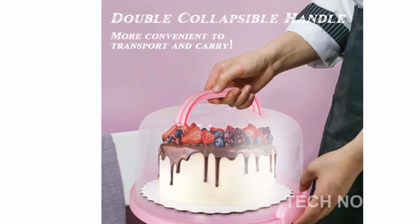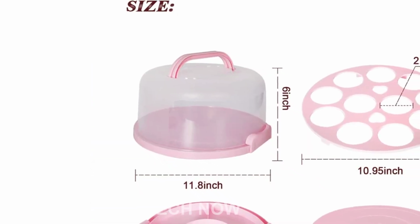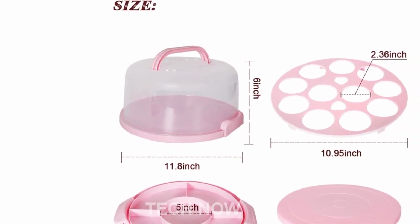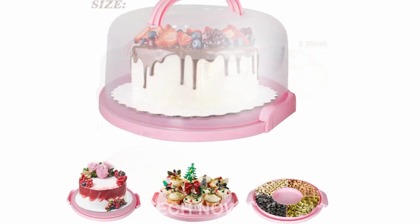Not only does this cake carrier preserve your cakes, but it also allows for freezer storage. You can preserve ice cream cakes, cheesecakes, cupcakes, and more. Cleaning is a breeze, as it is dishwasher safe for your convenience.